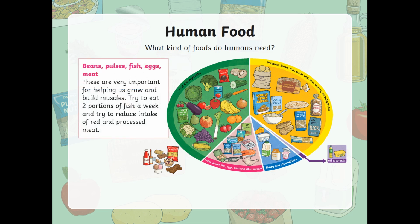Finally, we've got beans, pulses, fish, eggs and meat, and these are very important for helping us grow and build muscles. You should try to eat 2 portions of fish a week and try to reduce the intake of red and processed meat. Studies have shown, or lots of people quote studies, that indicate that white meat, which is things like chicken and fish, are healthier ways of getting the things we need to grow muscles than red meat.